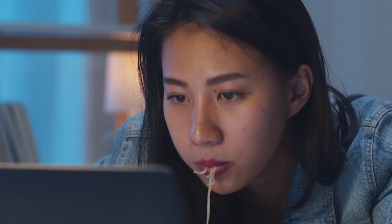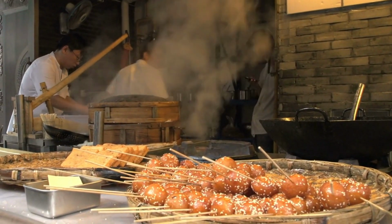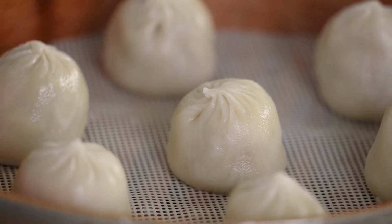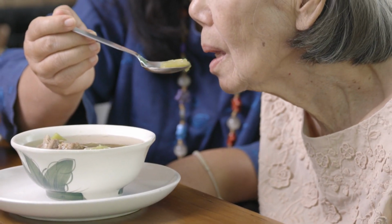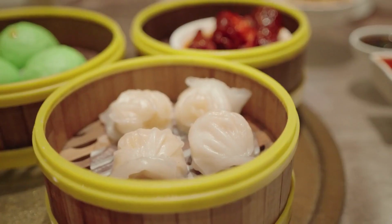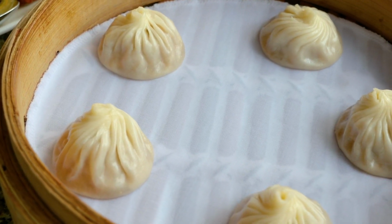Iconic spots in China. Jia Tang Bao, Shanghai. A no-frills spot near People's Square, famous for pork-filled Xiaolongbao with broth that's pure umami. Nanxiang Steamed Bun Restaurant, Shanghai. One of the oldest, serving dumplings since 1900. Try their crab roe Xiaolongbao. Fuchun, Shanghai. A local favorite for thicker-skinned dumplings, cheaper and less touristy.